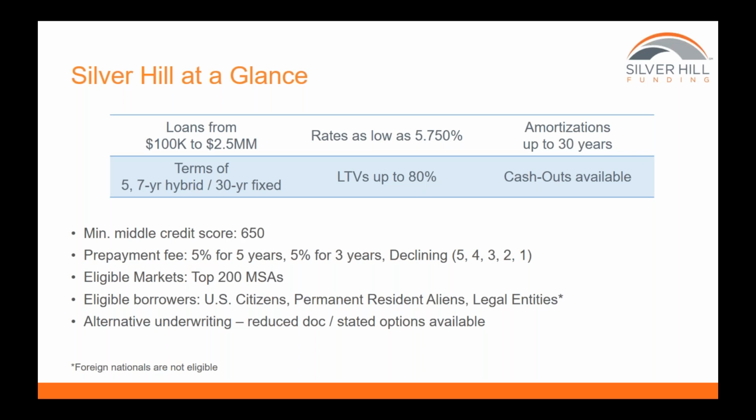As I mentioned, we do a lot of cash outs. It's half of our business. We do a lot of 30-year fixed, which is a newer product for us, but it's about half of our business as well. And why do people come to us? They come to us for our pricing. They come to us for the high LTVs that we offer, and they come to us because we offer cash out on commercial property.